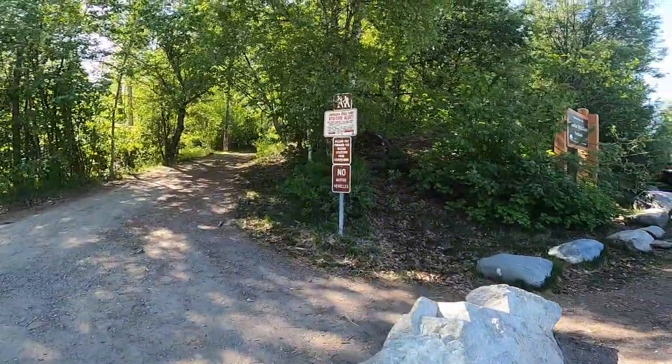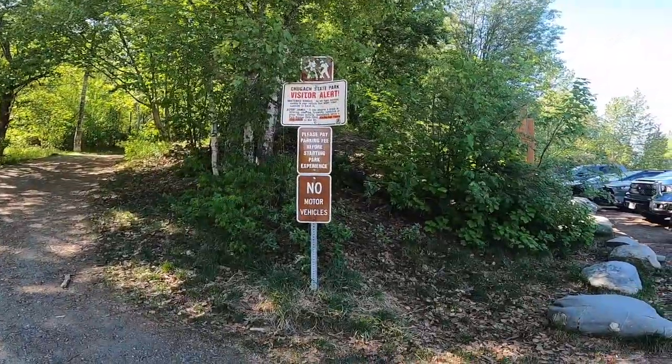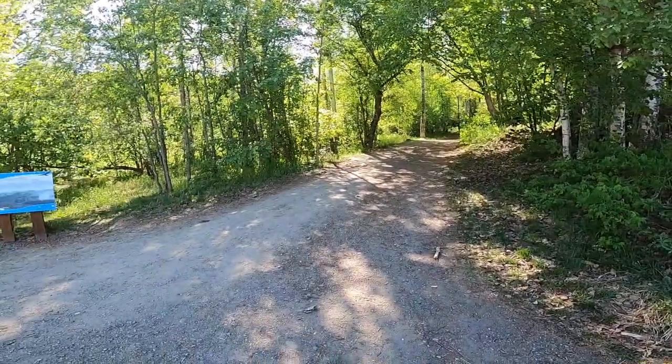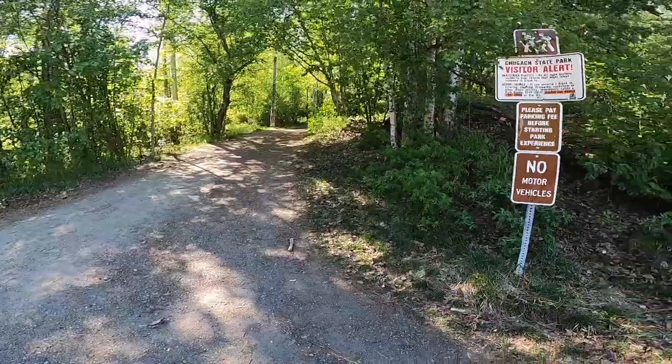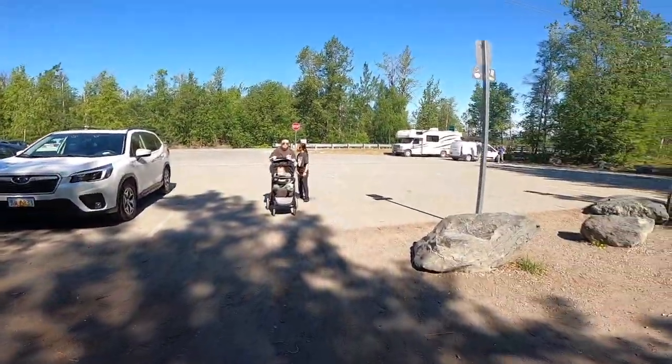Chugach State Park, visitor alert, unattended vehicles, do not leave anything valuable. And right here, no motor vehicles. This is a very well maintained trail, guys. Super easy day trip for anybody, especially if you have kids. Current time is 11:40 a.m., early hike, and let's go for a fun walk.